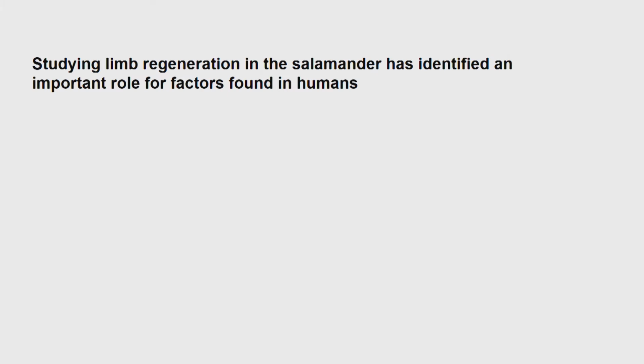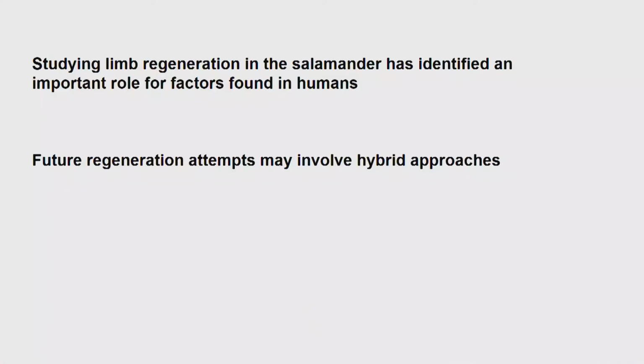So the lesson here is that by studying salamander regeneration, we've identified an important role for several factors, and all of these factors are present in humans. So, of course, we're currently trying to understand why human cells don't undertake these responses as fully as salamanders do. And we think that future attempts to induce something like a full limb to regenerate in humans may involve hybrid approaches. On one hand, we could stimulate endogenous cells with such factors.